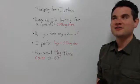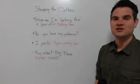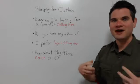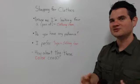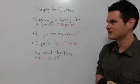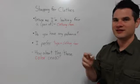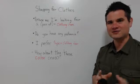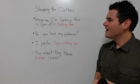Hi, everybody. We're going to go over the lesson shopping for clothes. So our lesson today is about how we're going to buy clothes and how we can use English to look for clothes or buy clothes and to ask about certain things such as size or color or the type of clothes. So we're going to cover some of that today.